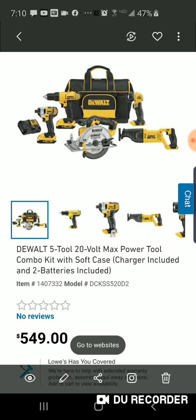You do get 5 tools. The bag, I just really wasn't impressed with, guys. You gotta remember, not only are you getting the 771 drill driver, but you're getting 2 2-amp-hour batteries. I mean, with a recip and with a circular, that's not good. It's not good.